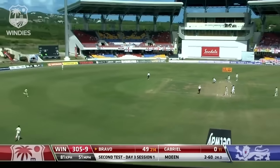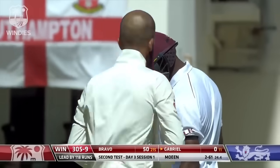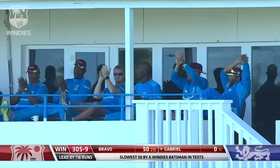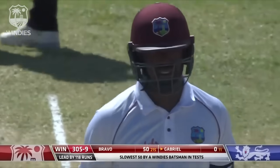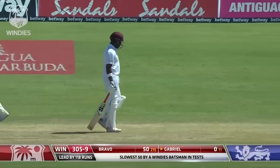That will be 50 for Darren Bravo. Very, very important personal milestone, but more importantly, it's an innings around which the team has been able to build. Yeah, he was a man who looked completely out of nick, short of match practice in Barbados. Not easy to come to a surface like this and perform the way he has.